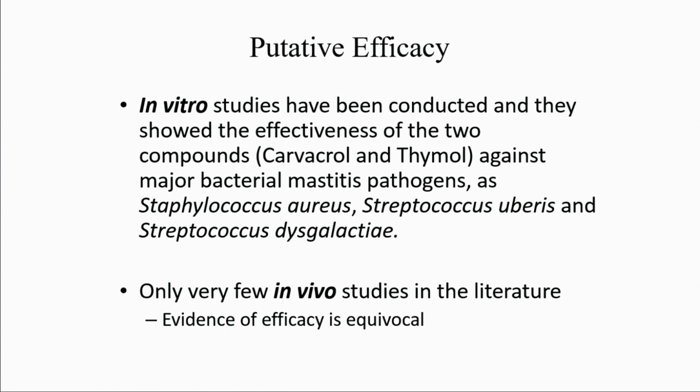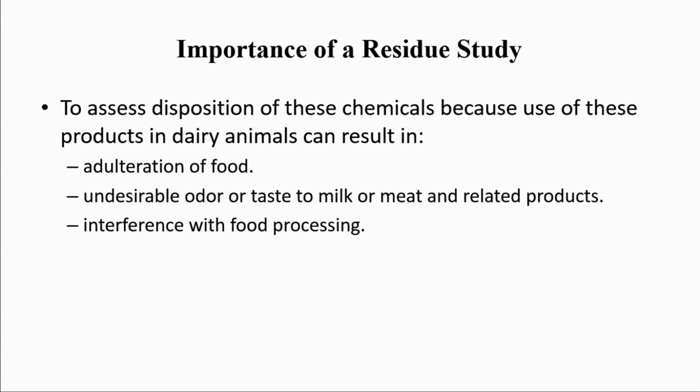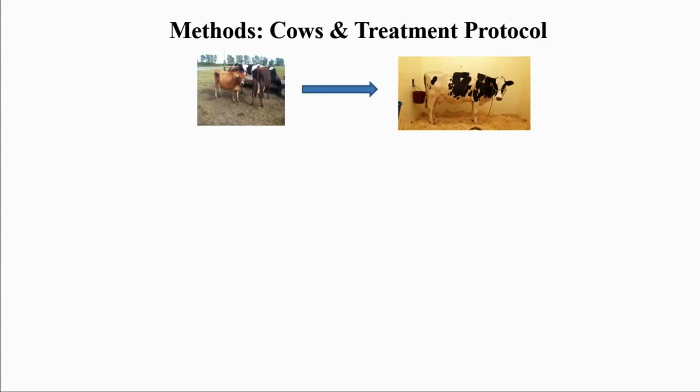However, there are only very few in vivo studies in the literature, and most of the efficacy data we have is equivocal. So the question is, we need to look at the residues. Are there any residues in the meat and the milk? We were among the first to do a PK study because, as I said, regulatory authorities will be concerned about the presence of these substances in meat or milk. So here are our methods.